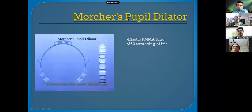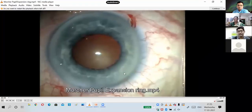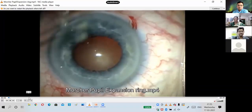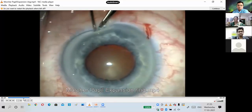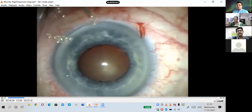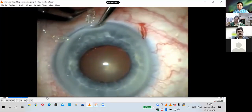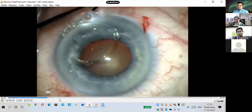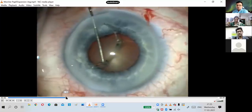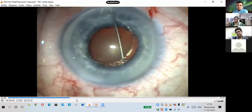This is Morcher's pupillary dilator. The device may be a little similar to BHEX, but a bit unwieldy, I feel, a little thick and unwieldy. If you look at that, a bit thick. See, look at this area. It's a bit thick as compared to Suven Bhattacharya's BHEX. And this is how they use it. Then after putting it inside, it's just tucked in to dilate the pupil.